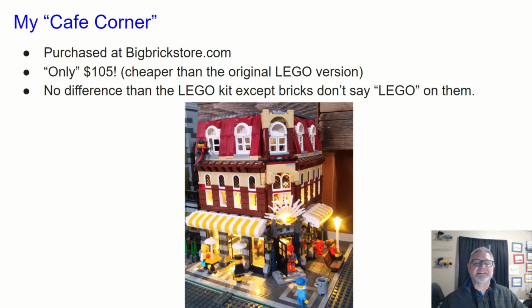So what I did is I found a new source. BigBrickStore.com is my favorite source. And they sell this kit for $105. Pause for dramatic effect. $105. I'm not kidding.